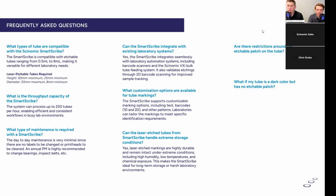Are there any restrictions around the etchable patch that is on the tube? Yeah, at this point we have not. Obviously, the smaller the etchable patch, the less information that you can put on there. I know that our quality is very good, so depending on how large your text is, or who wears contacts or glasses, you can essentially read very fine print on it. So no limitations at this point.